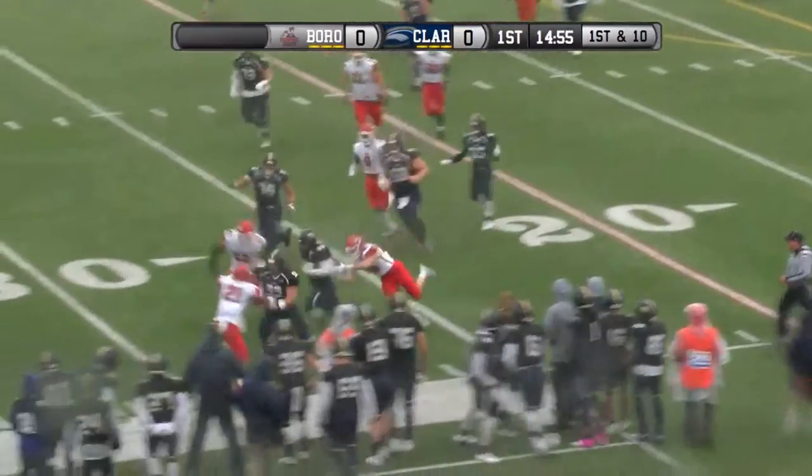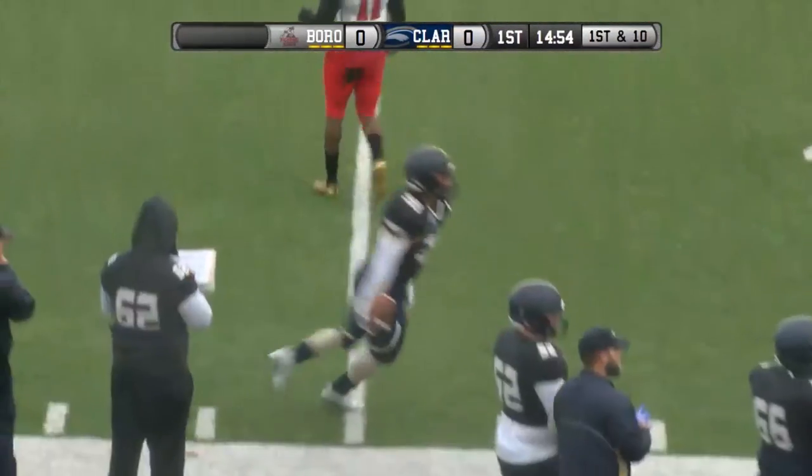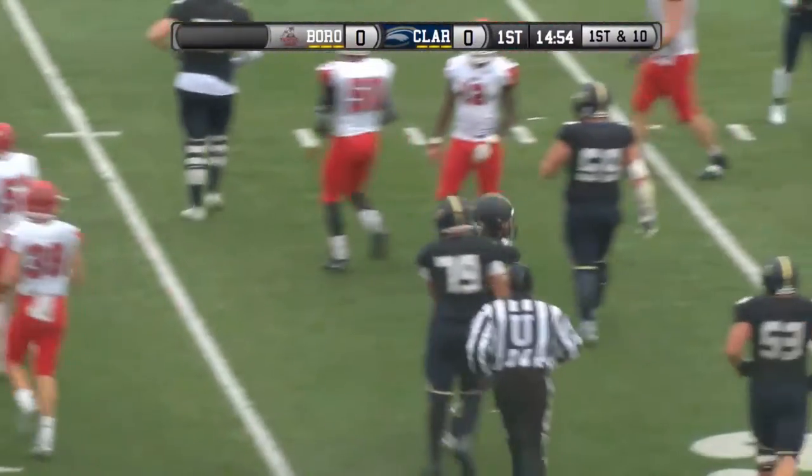This is going to be handed off to McGriff. McGriff up the far near sideline. He's going to be pushed out of bounds. That's going to move the sticks. And McGriff going to pick up the first down before he's pushed out of bounds.